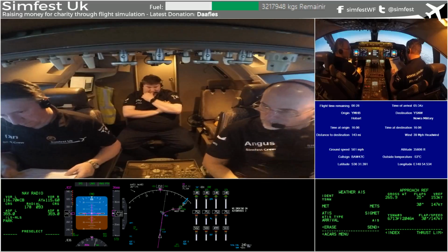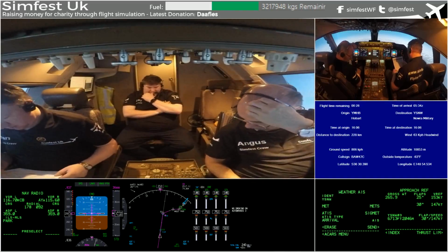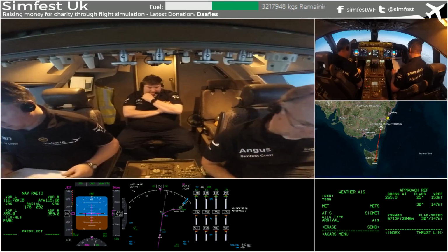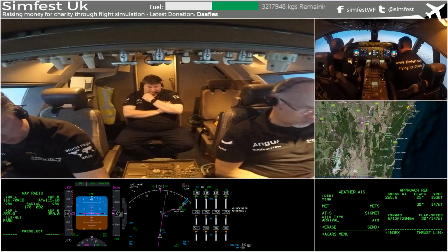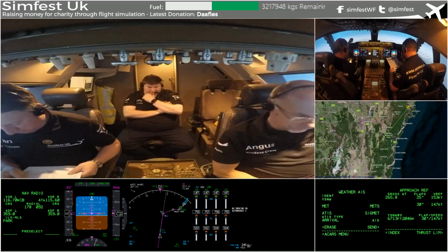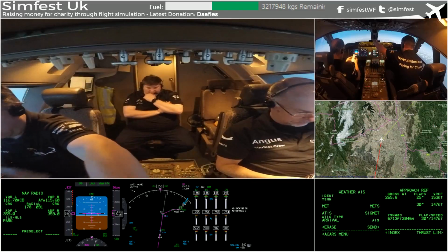So recall, checked. Good. Auto brake 3. Landing data, we didn't do it, or did we? Yeah, we've got it here, approach flaps 30, 147. Barometric we haven't done, we'll do that on the way down. And the approach briefing, we've spoken about briefly.